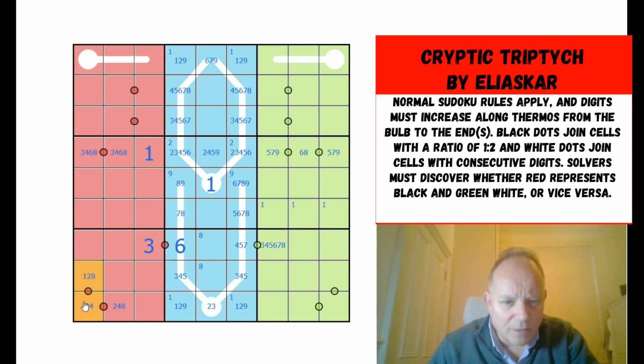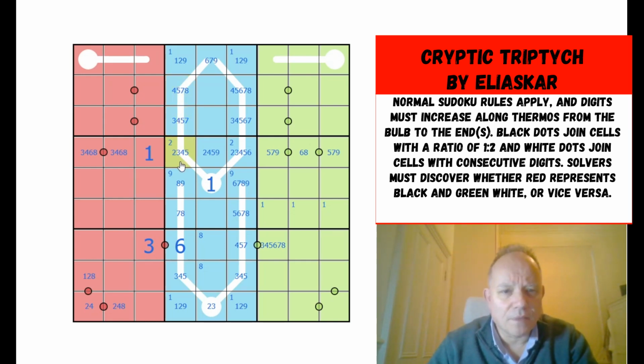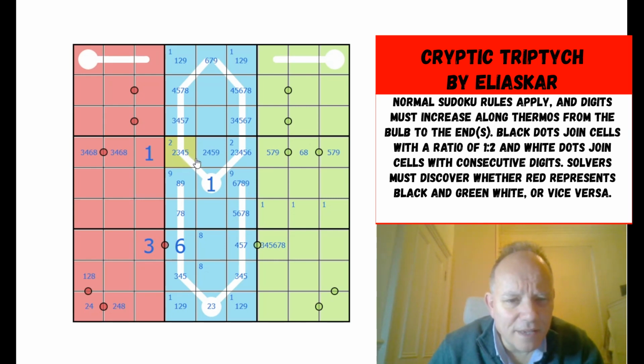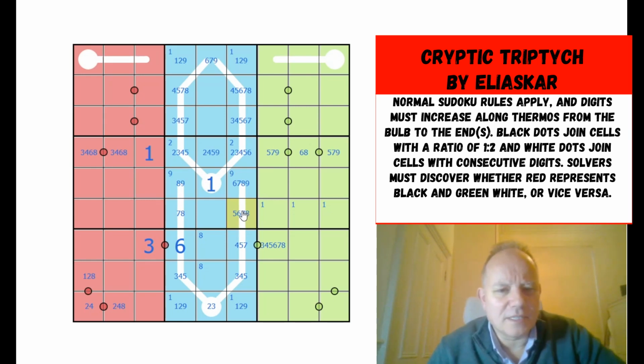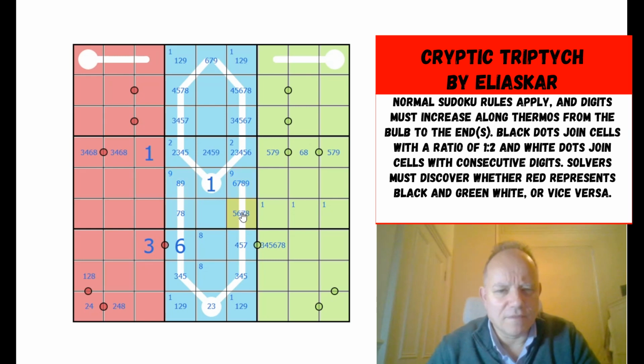It doesn't decide what's going on down here or even down here. But these also can't have a 6 in. It doesn't really do anything at all. That can still be a 5, which is breaking up. 7, 8 or 8, 9. In fact, this can't be 7 or 8 now, because then they'd all four be from 7, 8 and 9. So that has to be 5 or 6.